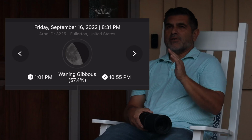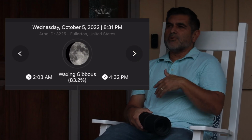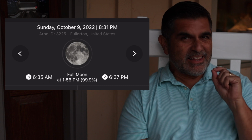The moon is always a great subject, regardless of whether it's in waxing gibbous or it's a full moon or what have you. I pretend like I know the language. I kind of do. I'm learning, getting a little better, little by little.